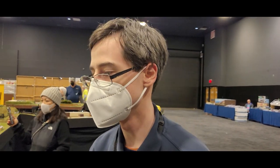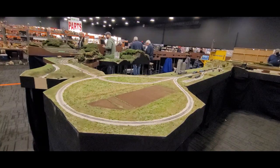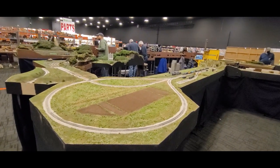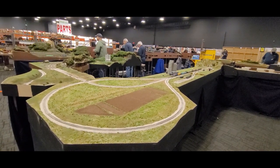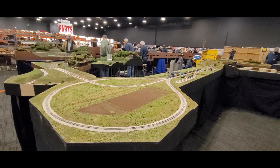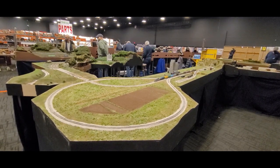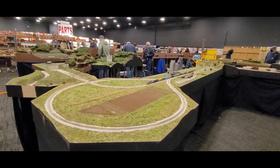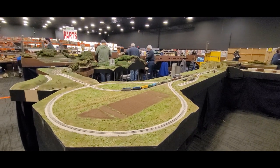So where we are now is the Delaware Primo N module called Seaford Loop. It's a representation of a loop around here in the Wilmington area. Primo N is a newer modular system. It's more freeform than N-Trak and T-Trak.